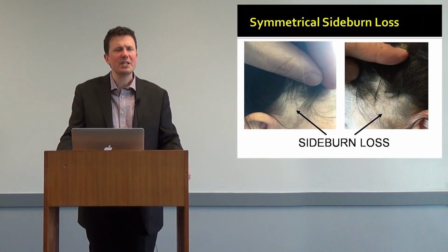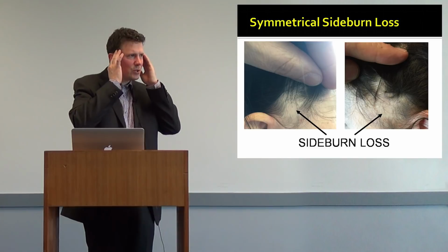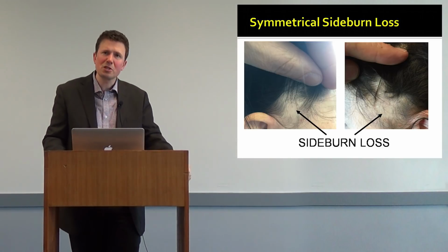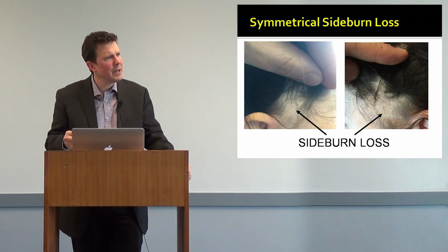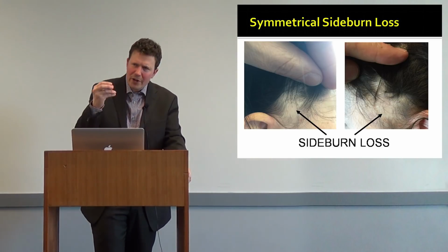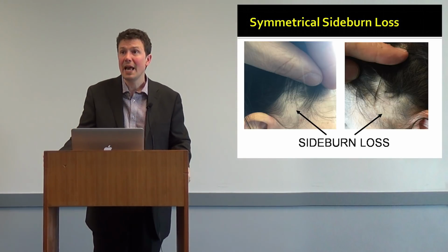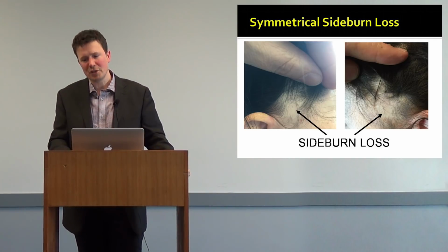But the other thing that I want to mention is sideburn loss. Any patient that presents with symmetrical sideburn loss, one should be on high index of suspicion for FFA. This is especially true in men that present with symmetrical sideburn loss, but it's also present in women. And so the sideburns are important to examine, and very rarely this is the first area where the hair is lost. Of course, if the sideburn is lost here and no other area is lost, one needs to consider other entities. But with symmetrical sideburn loss, one needs to have a high index of suspicion for frontal fibrosing alopecia.